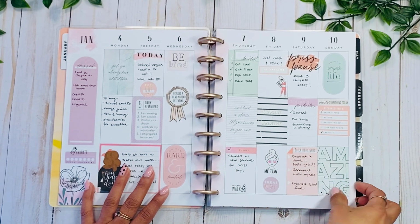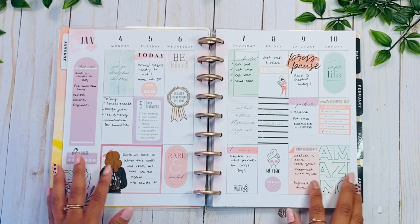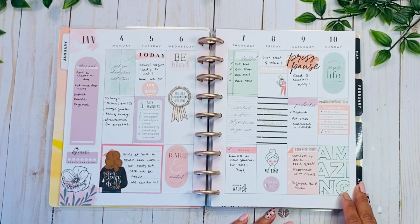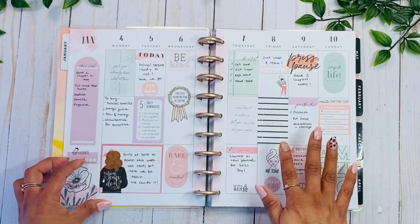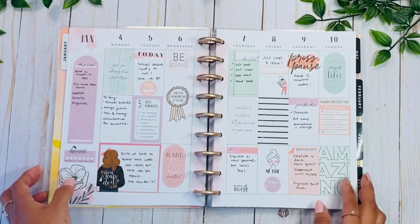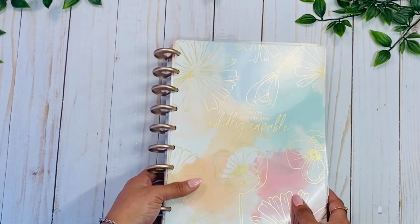It keeps me motivated. So this is not a planner that I use every day. I probably decorate it once a week and just come back to it if I need a more specific to-do list for the house. So that is this one here.